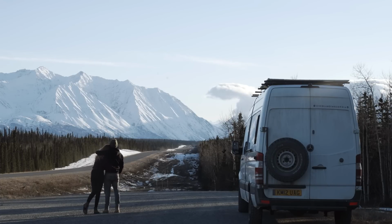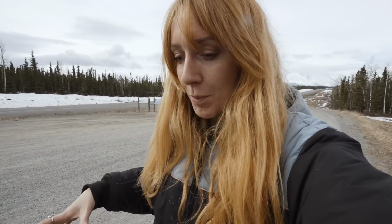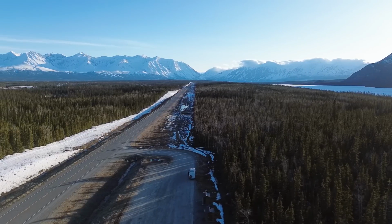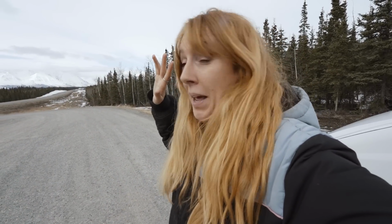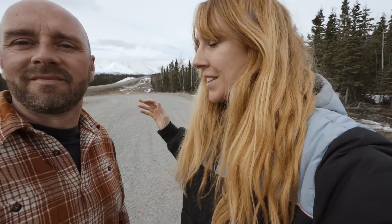Good morning guys from the Alaska Highway. We are literally on the Alaska Highway. That is it right there. We're in a rest stop, but this is the rest stop to end all rest stops. Look at that crazy view. That is the Kluane mountain range. We're going to be driving parallel to that, and it's meant to be one of the most spectacular parts of this drive. It's going to be epic.